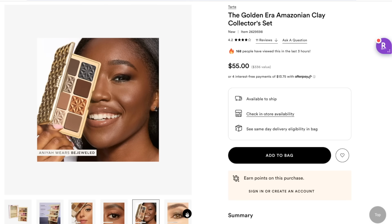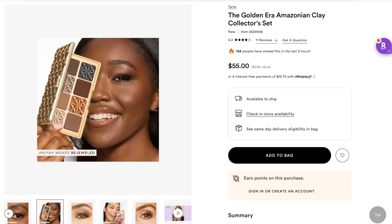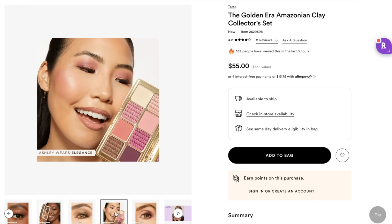And I was pretty impressed. If you look at some of the pictures, these eyeshadow palettes aren't minis. They're not tiny eyeshadow palettes. You do only get 8 shades, but they look to be pretty decently sized. $55, if you divide that by 3, that's under $20 a piece, and I think that's a really great price point for a gift for someone.